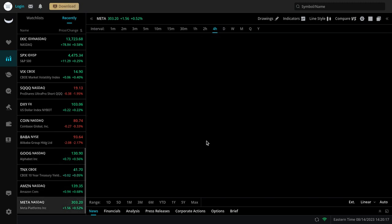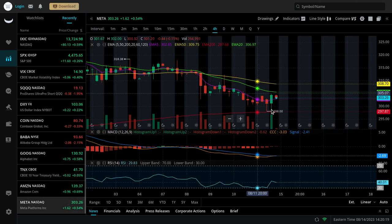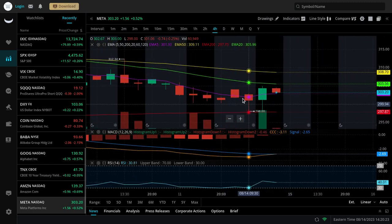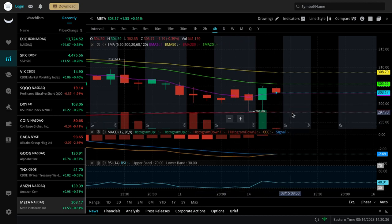Meta looks very bullish too. It came down to about 298. We were talking about 300 on Meta. That was like our support. If we got a clean break below that, it could have come down. We actually touched a little bit below it, but came up very quickly. So it wasn't really a clean break. And if anything, it held above 297. I was talking about 297.